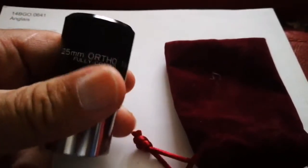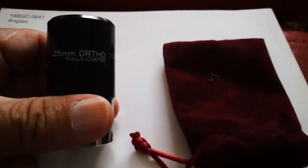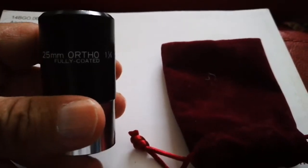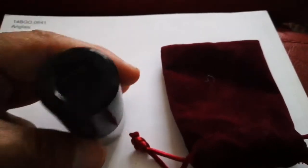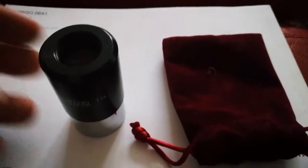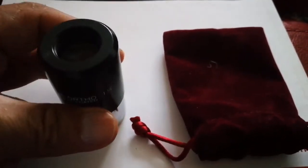I didn't know much about orthos, and so I uploaded a video, and somebody made a comment that this is not an ortho. I didn't know exactly what an ortho was. I studied about orthos. I was not really appreciative of the difference, but I thought that this one is good. Probably the telescope is good. But now tonight I'm actually going to try it on Jupiter and Saturn.